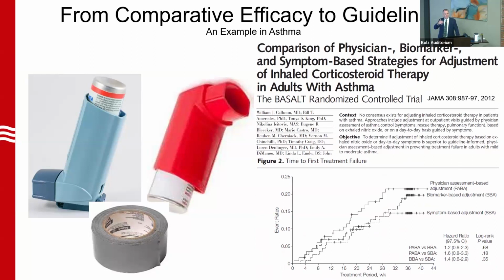using a physician-guided dose adjustment plan where you come in every 6 weeks and the physician would say, oh, you're doing well, let's dial things down or dial things up if you're doing poorly. The second arm was using an exhaled breath biomarker to use some science to say, your dose needs to go up or down. And the third arm was the duct tape arm, where the instructions were every time you need your albuterol, also turn the inhaler over because they're duct taped together, and use the steroid as well. And so the Kaplan-Meier curve is in the bottom right. Statistically, there's no difference between these groups in terms of the time to treatment failure. Numerically, the duct tape arm is the one on the bottom, and that wins. Yay, duct tape.